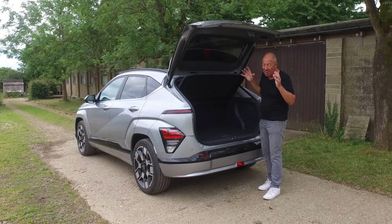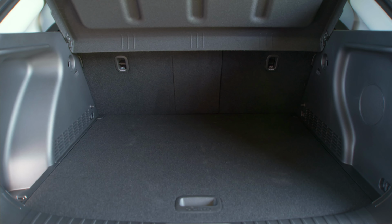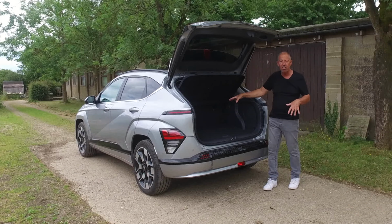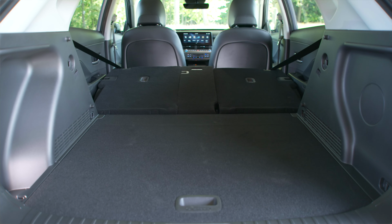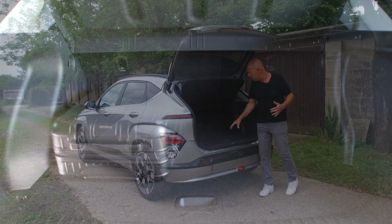Inside here, award-winning, class-leading size, 466 litres of boot space. Absolutely knocks the rest of the competition out. When the seats are down, you've got a 20 in the middle, you've got 40 either side, so it's 40, 20, 40 split on the seats there, 1,300 litres of boot space. In the back here, enough to get 4 large suitcases. That's how big it is.